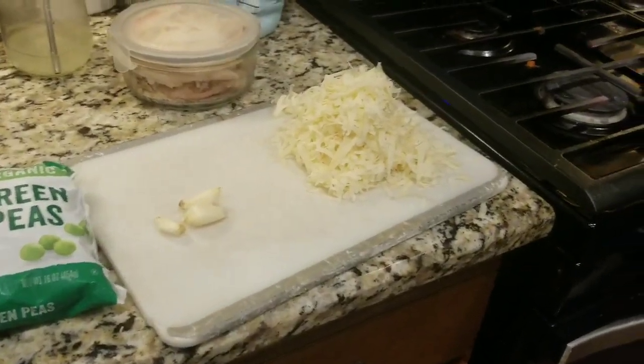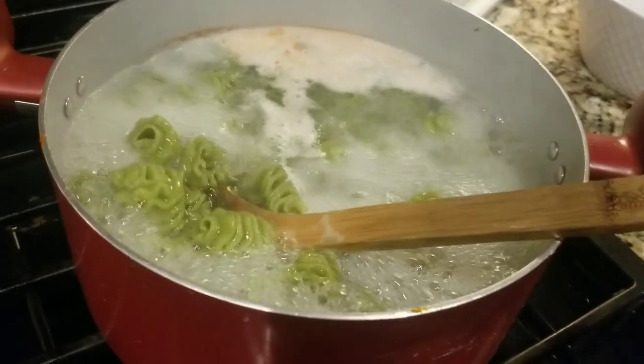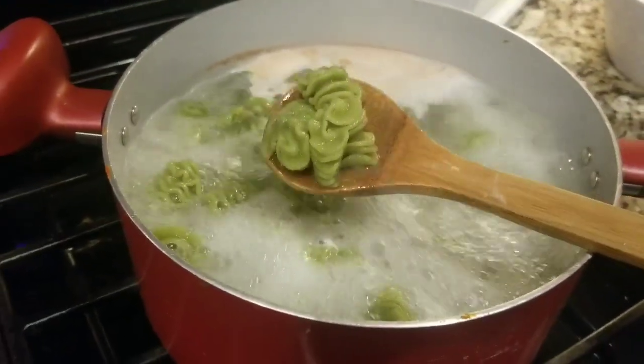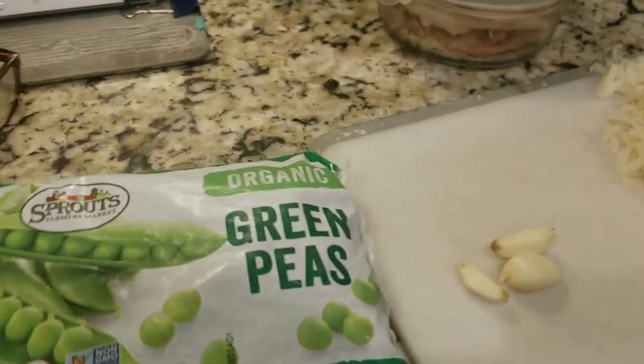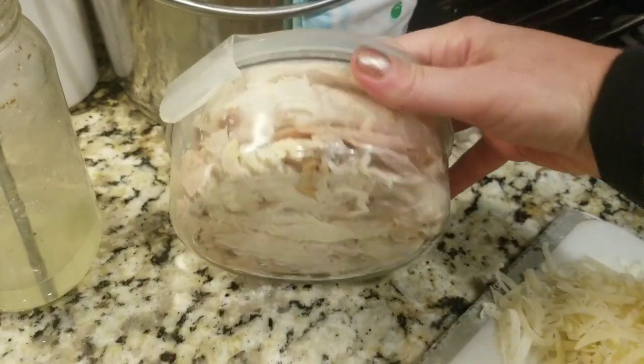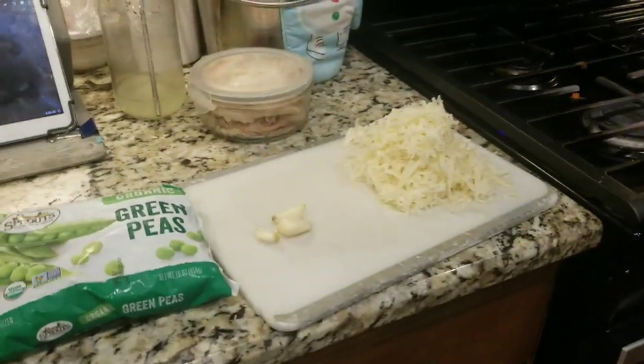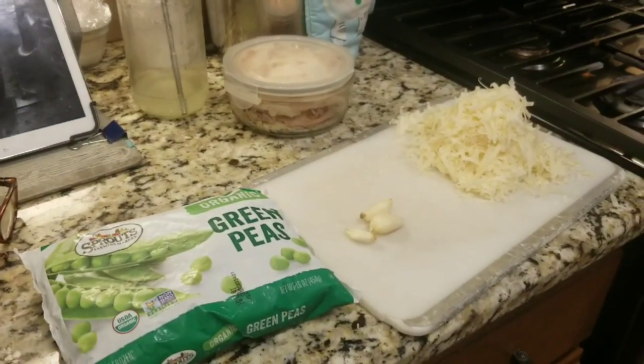Guys, dinner tonight is kale pasta from the CSA, radiatore. So kale pasta with Alfredo sauce and peas. And I'm going to throw in this leftover rotisserie chicken that I pulled off the carcass from Costco that we ate the other night. And that is what is for dinner tonight.